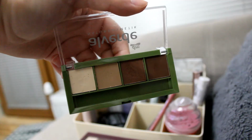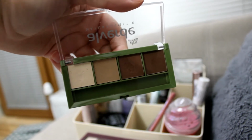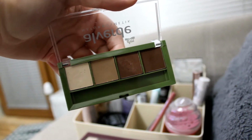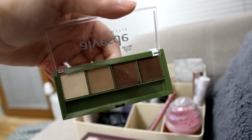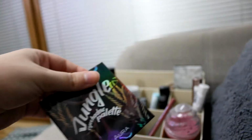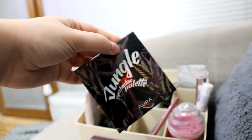Here we go, we have all of the colors that you need. You have a very light one, you have a mid-toned one, and two darker ones that are really good at sculpting the eyes.